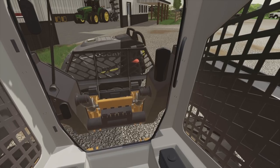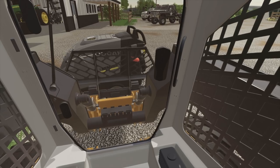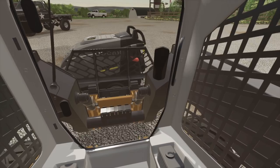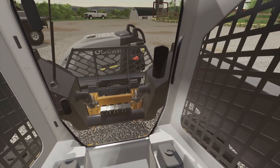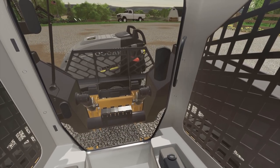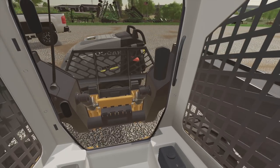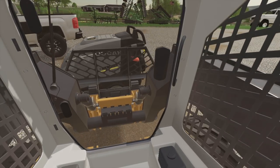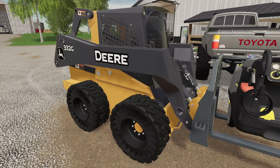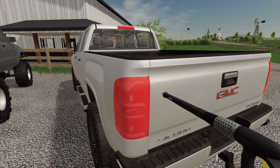Ooh. A little bit. I guess it's kind of hard pushing these wheels through the rocks like this, so I think I'm just gonna very carefully, you know, I'm wasting all this time. I should have just drove the truck over there, washed it, but oh well. Oh well, you do what you gotta do. Today I'm using a $25,000 skid steer to run around my pressure washer.